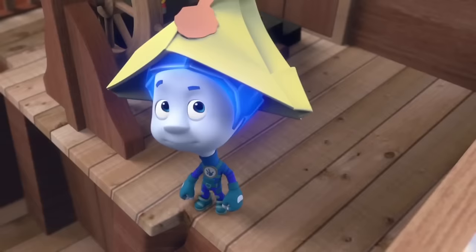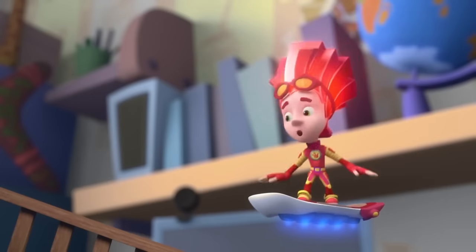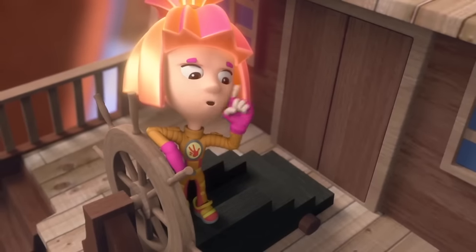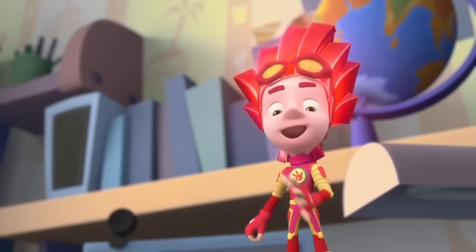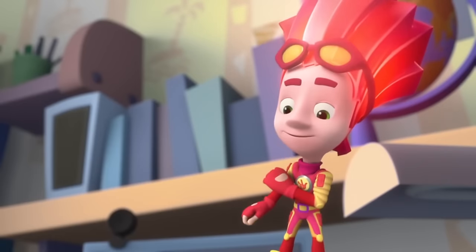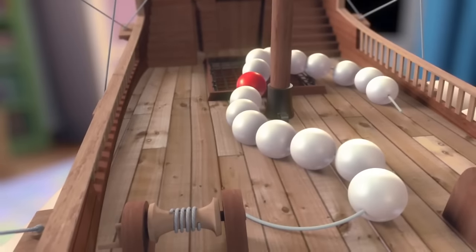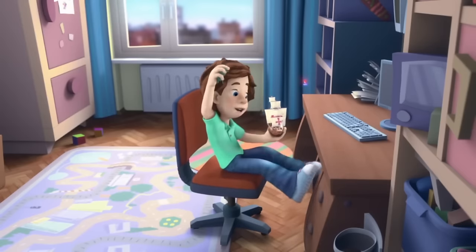Can I board your ship? And what are your skills? Tons, like protecting the ship and yelling hooray when we win. And how about good sea knots? Can you tie them? Of course I can tie them. Then tie up our treasure and make sure it's good and tight. Pirates, prepare to attack.